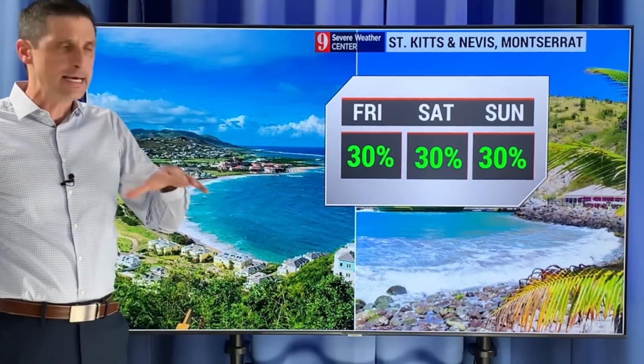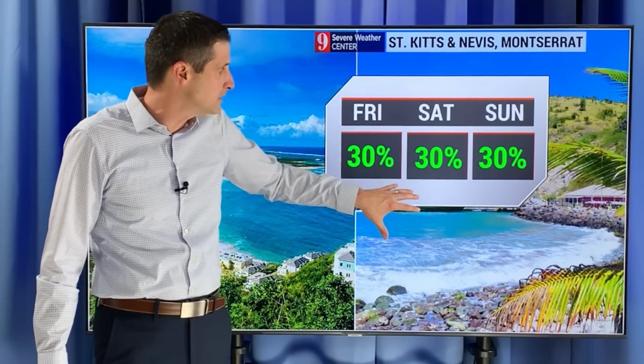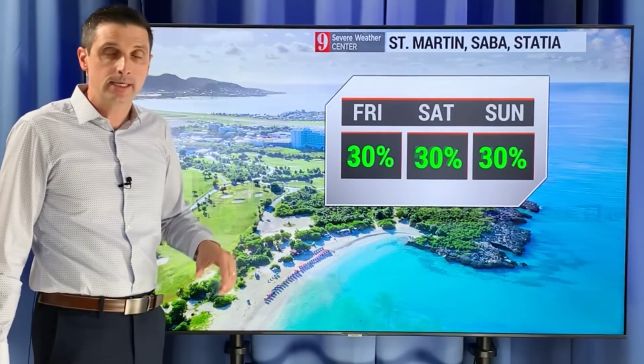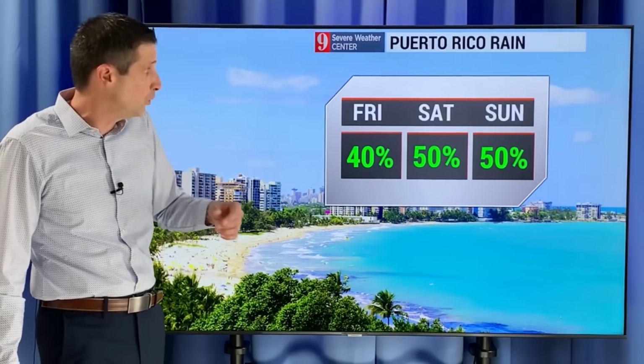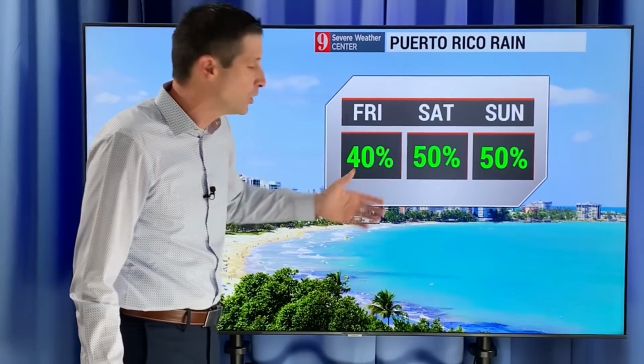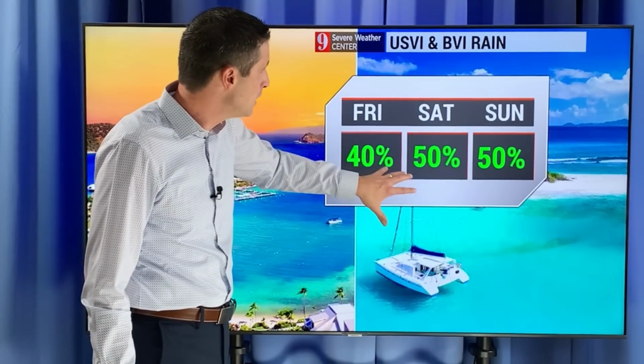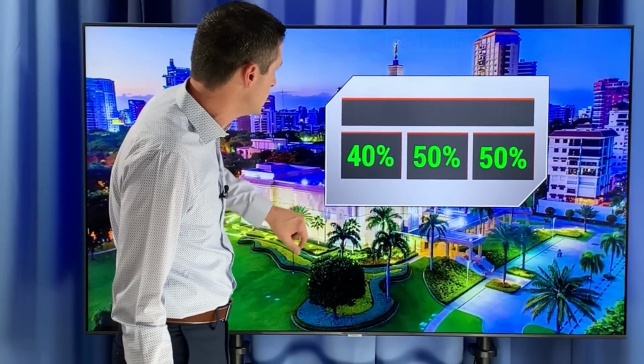That breeze is going to be kicking around. St. Kitts and Nevis and Montserrat, a passing shower, a 30% chance. Anguilla and St. Bart's, a 30% chance. St. Martin, Saba, and Statia through the weekend. Puerto Rico, we'll see that rain chance going up Sunday and even into Monday with kind of the system just drawing in some of that moisture. U.S. and British Virgin Islands, same thing, 50% chance through the weekend.